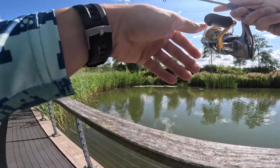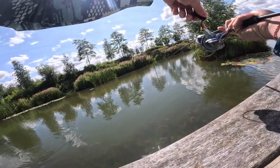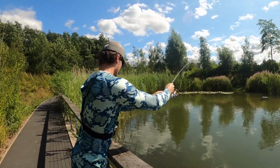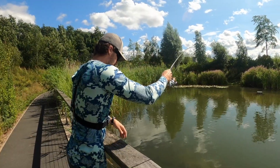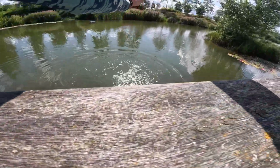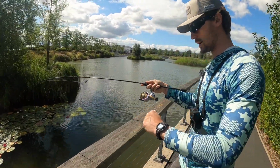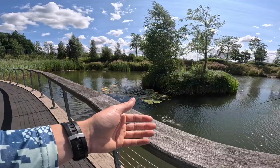There it is. Take it. Oh, small one's going to have it. Got him. Oh, he's gone straight into the reeds. He'll come out in a minute, if he doesn't break me off. There he is, he's got me wrapped up. He's out. I keep him on the surface, take him over here. There he is. Not the one that we wanted, guys, but I wanted a fish at that now. Can't be picky, we can always come back here another day.